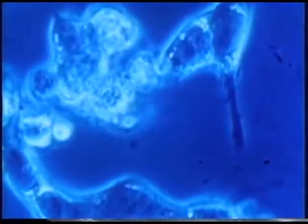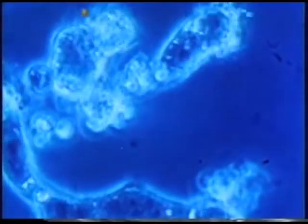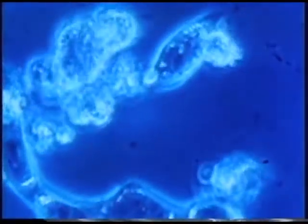Here are heart cells from a chick embryo, and again with a blue filter, you notice a complete change in their appearance and metabolic rate of activity.